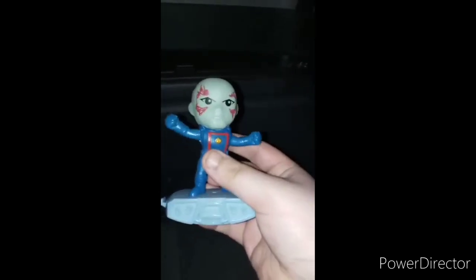This is the gimmick. You wag its tail. And also the other gimmick too, it rocks back and forth. And here is Drax the Destroyer, aka Dave Bautista.